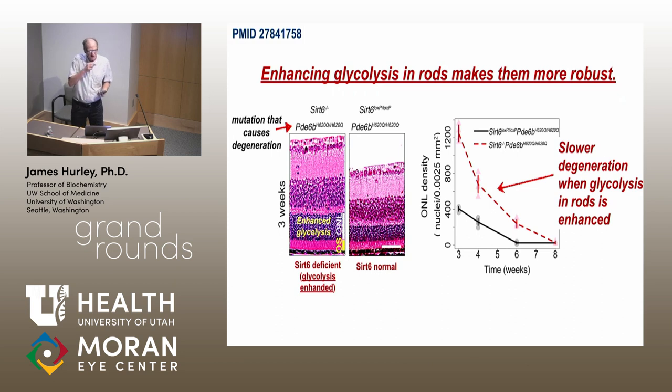It could be. I think it's still delaying the degeneration. Delaying. But then when it goes, it goes even faster. Yeah.